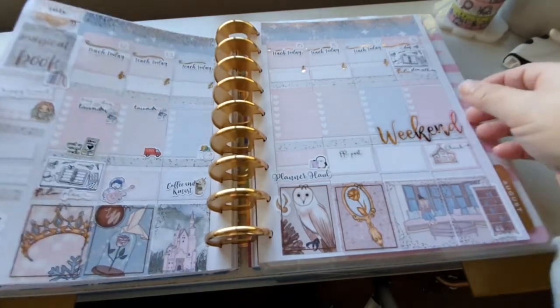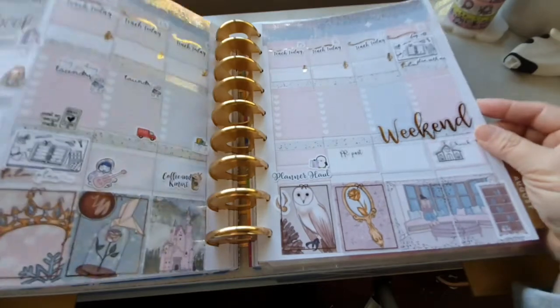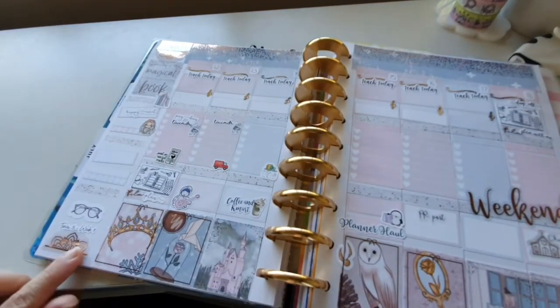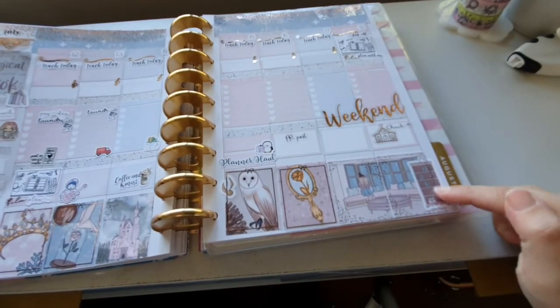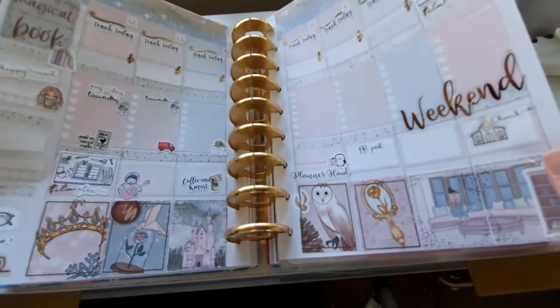There we go, guys. All done. I'm glad I added the rose gold. It looks really amazing with the rose gold. And I love these mandalas, how I did them as well. And I like how I added the bookshelf to this double box too. That's cool.